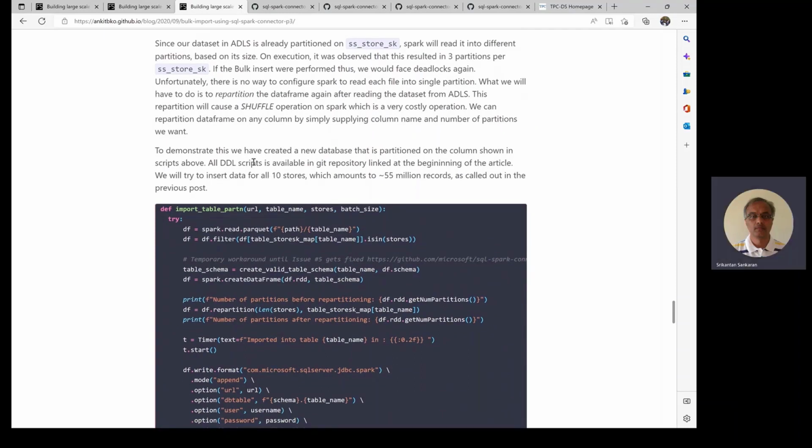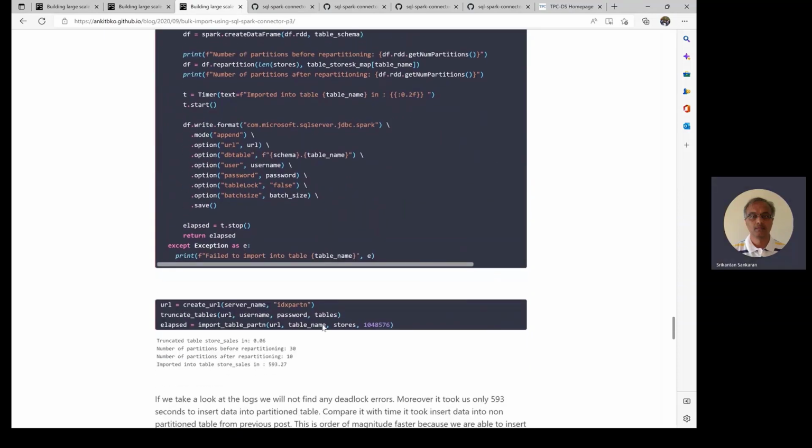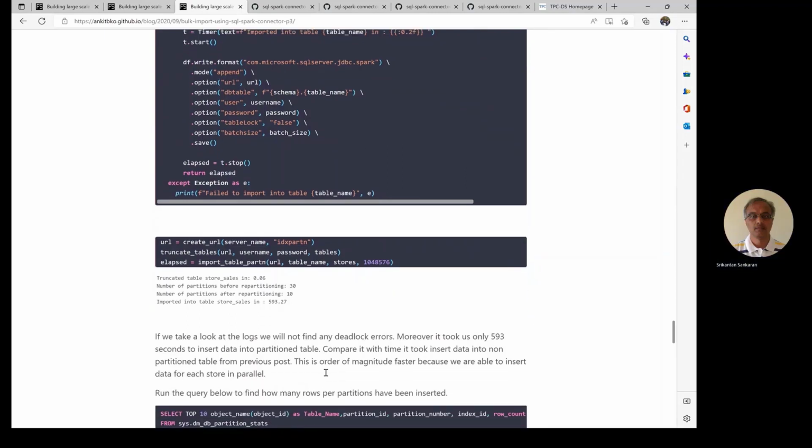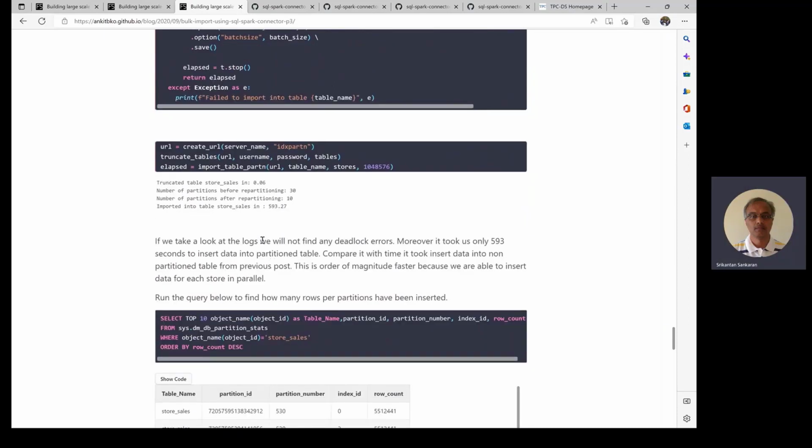After having done this step, we ran all the Databricks notebooks to load all the information, and we found that we could upload all the 55 million records in a duration of 593 seconds, which is actually pretty quick. And when we looked at the Spark log, we found that there was not a single deadlock error.